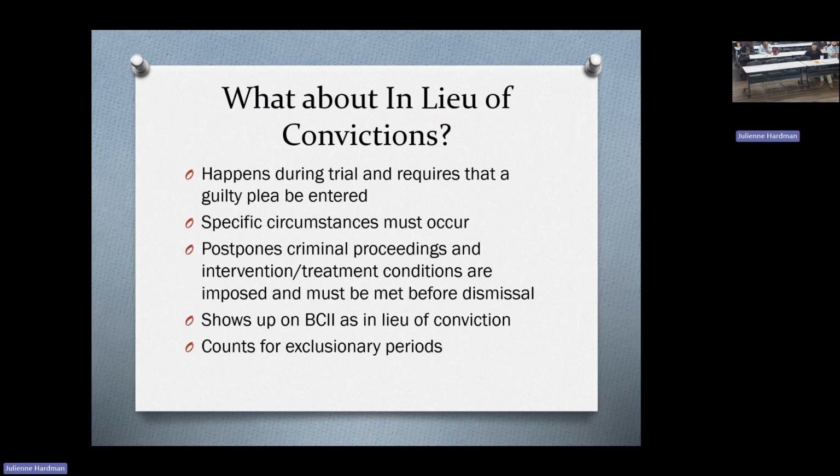So there's also something about in lieu of conviction. So this happens during the trial period, and it requires a guilty plea. So plea of guilty, specific circumstances have to occur, and it basically postpones criminal proceedings in lieu of treatment, some treatment options. This does show up on a BCI as an in lieu of conviction. It does count for exclusionary periods because they have to plead guilty. That's part of that circumstance. So in lieu of convictions count.